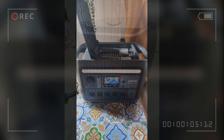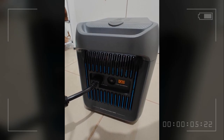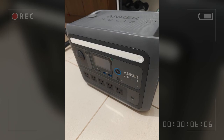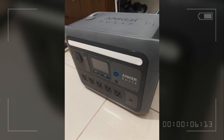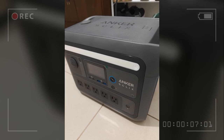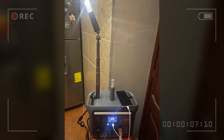After recharging the flashlights, the power station still had 59% of its battery left, which exceeded expectations and seemed promising for off-grid camping adventures. Next, this client took the power station outside on a very overcast day to test its solar charging capabilities with a 120W solar panel. Even in such conditions, it immediately pulled in 60 watts.